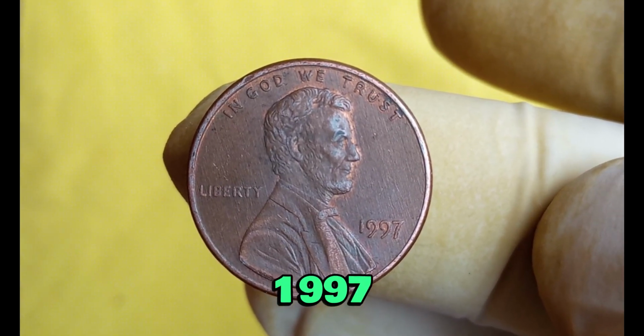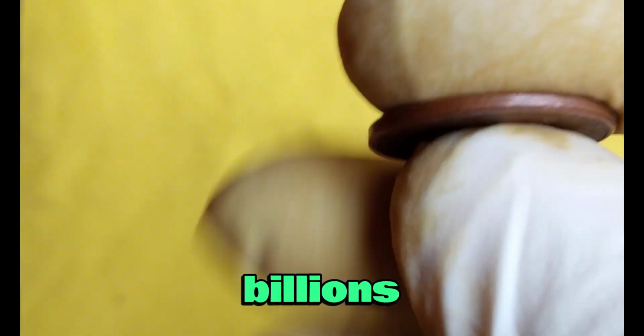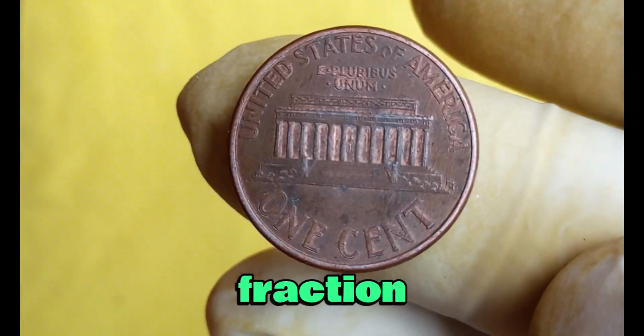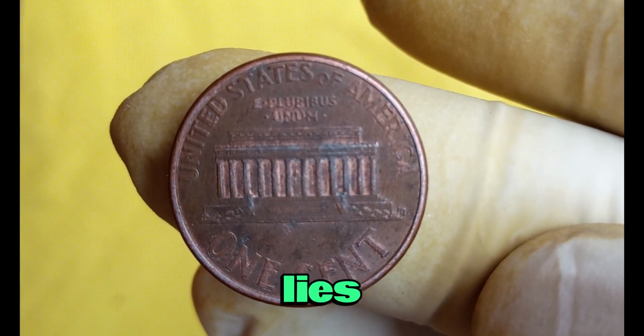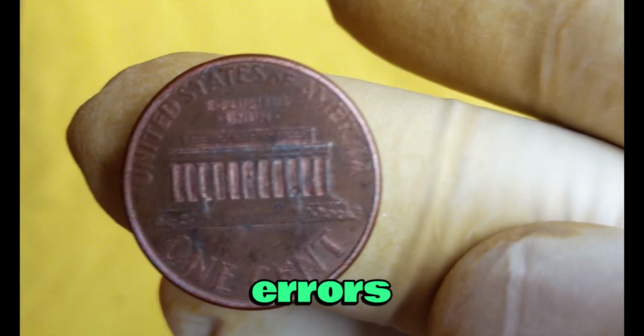In 1997, the U.S. Mint produced billions of these pennies, but only a tiny fraction of them are worth big money today. Why? The answer lies in condition, rarity, mint errors, and grading.